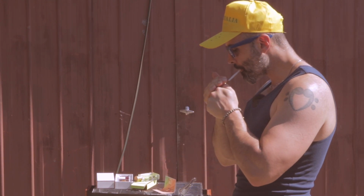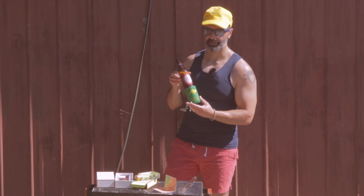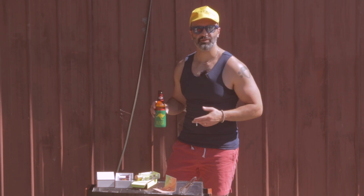Time for a fucking smoko, isn't it? Fuck me, it's fucking hot. It's an Aussie beer too. This is good old Cooper's. So here I am getting skin cancer just for a YouTube video.